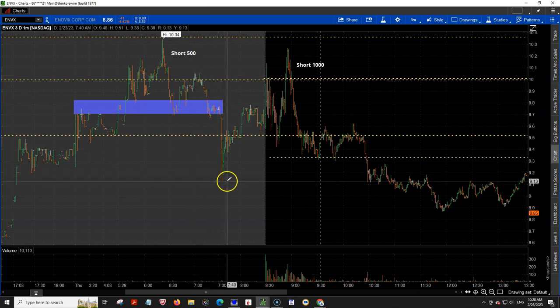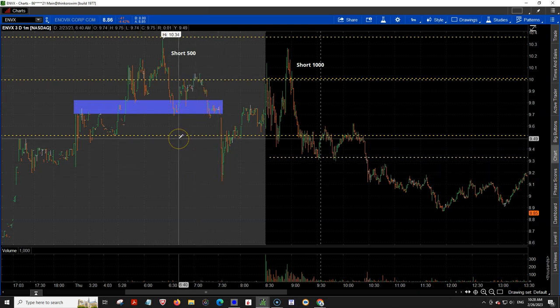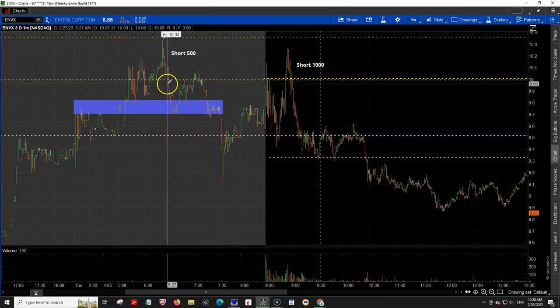We get this nice pull. That would have been beautiful. Trading pre-market is its own beast. Only can use limit orders. Thin price action. Wild swings. You got to be on it.